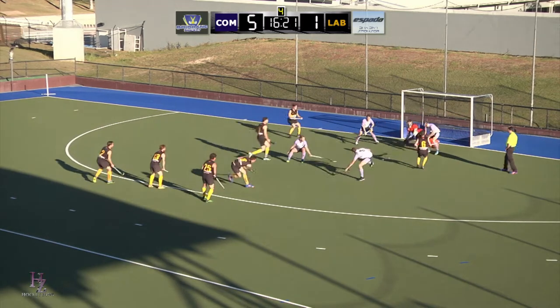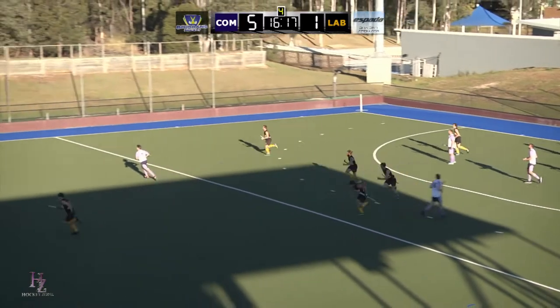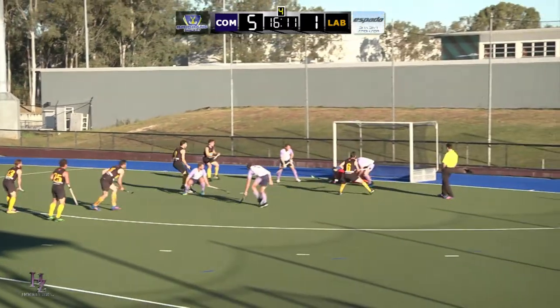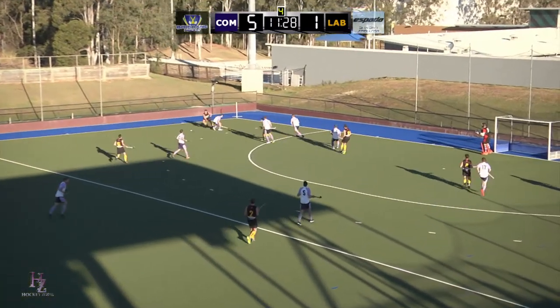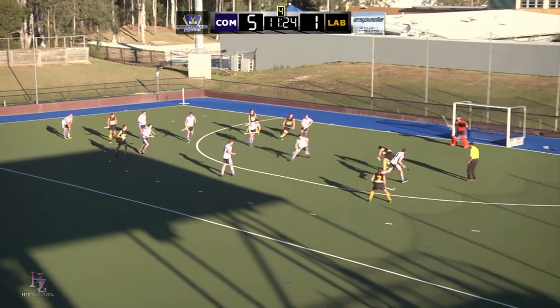Out it goes. Wotherspoon keeps it low. The stop there is executed very well from Shane Kenny. Keeps the ball in play, but Castledine can't. See the replay here. A little variation where Wotherspoon goes to slap it along the ground. Definitely been a little bit of one-way traffic for them as they continue to attack here down into the circle.